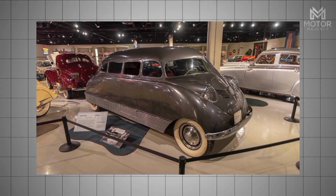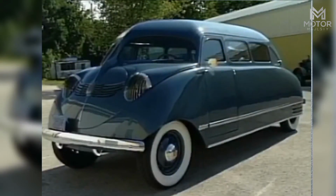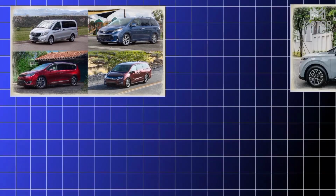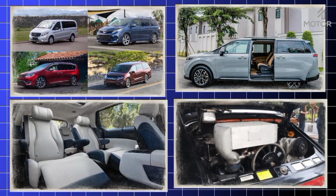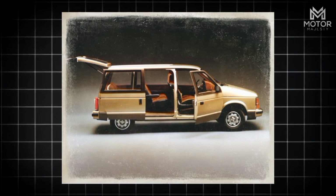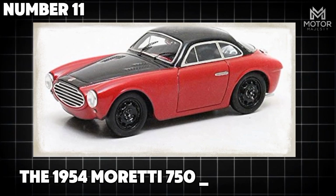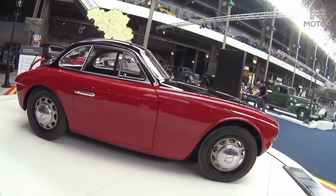Here's the catch. Each Scarab was hand-built and cost around $5,000, about the same as 5 regular cars at the time. Only 9 were ever made, but their influence is everywhere. Look at any modern minivan. The sliding door, the flexible seating, the rear engine in some cases. It all started here. The Chrysler minivan of the 1980s might have popularized the concept, but Stout invented it 40 years earlier. Number 11. The 1954 Moretti 750 Grand Sport, the lightweight champion that could have changed sports car history.